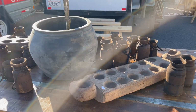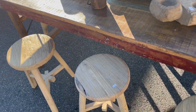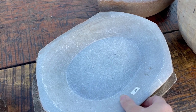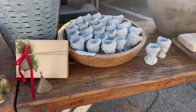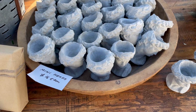Oh, and I loved this booth as well. They were kind of new. I'd never seen them before, but look at all these beautiful bowls they had. I think they were made out of some kind of stone. I'm not quite sure actually. And then they had these cute little planter heads. These are just the little miniature ones.